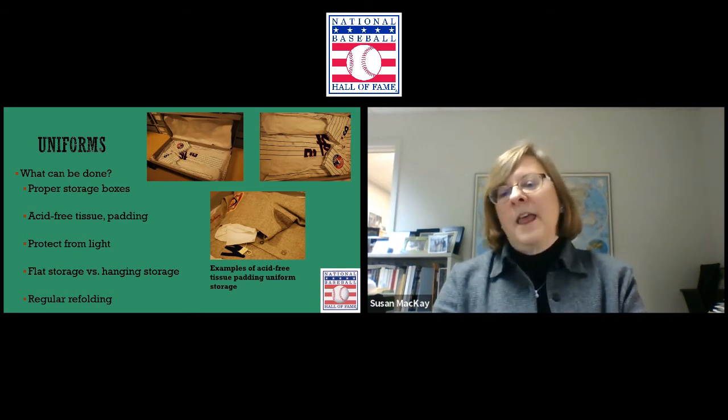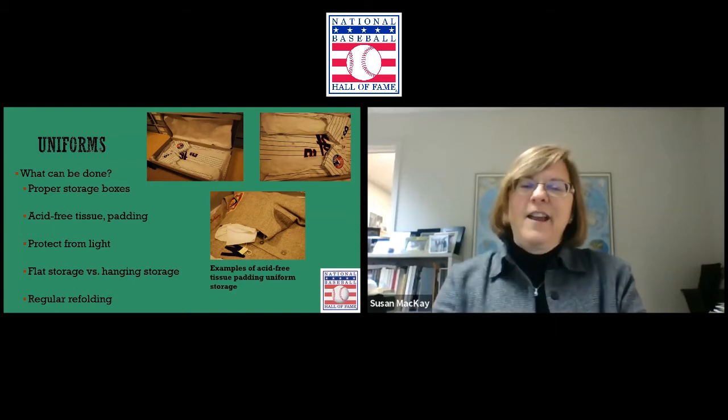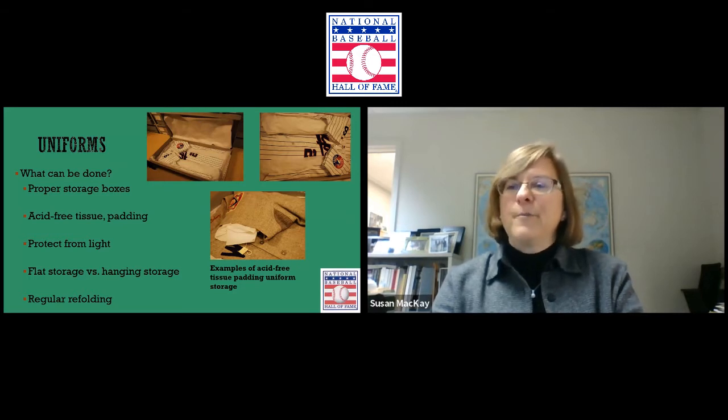I mean, obviously with wool, you have to be careful about insects and cleaning, certainly no washing or drying. Polyester, we just don't have the full facts yet on long-term preservation and storage. So, we use the same techniques and just continue to monitor.